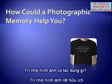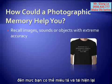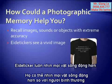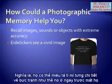A photographic memory can help you because it allows you to recall images, sounds, objects, things like that with extreme accuracy, meaning that you're able to picture what it is that you were studying to the point that you can describe it, you can recreate it. Eidetikers, which are those that possess a photographic memory, are able to see a vivid image of something. For example, they'll study maybe a picture for about 30 seconds, and then you can take that picture away and they can still see it. They're able to describe minute details about the image as though it were still there.